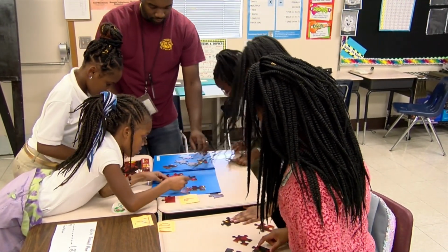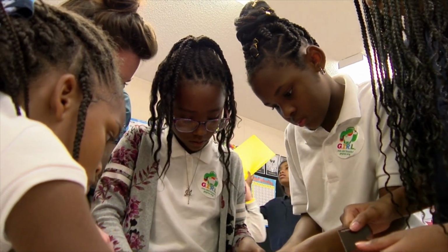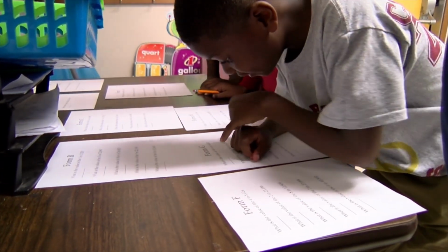We went across the state to do the Great Escape, which we saw a high need in across the state as we're doing learning walks. We're seeing low engagement from our students. They're very disengaged, so we wanted to look at what are some strategies we can bring to teachers that they can do every day in their classroom to make their students a little bit more active with their learning process.